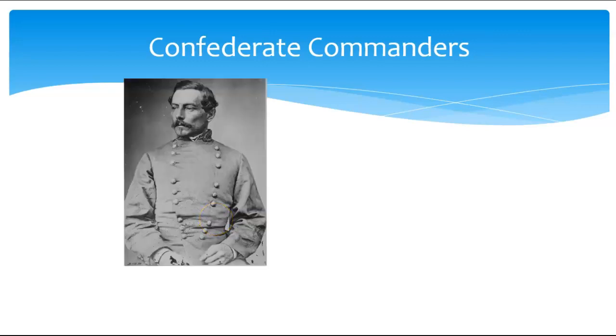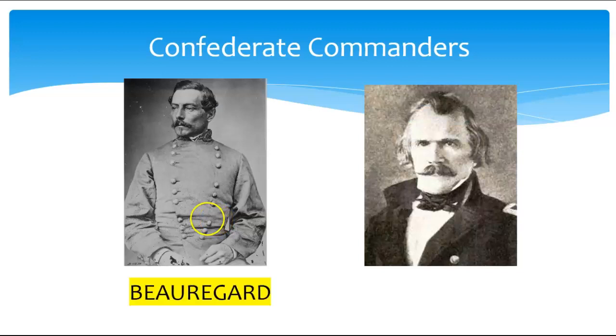And they are, again, here he is, P.G.T. Beauregard, and this new guy who you've never heard of. His name was Albert Sidney Johnston. He was actually second in command of the Union Army at the time of Fort Sumter, but he basically resigns and takes his powers and responsibility and all his knowledge to the South and signs up in the Confederate Army.